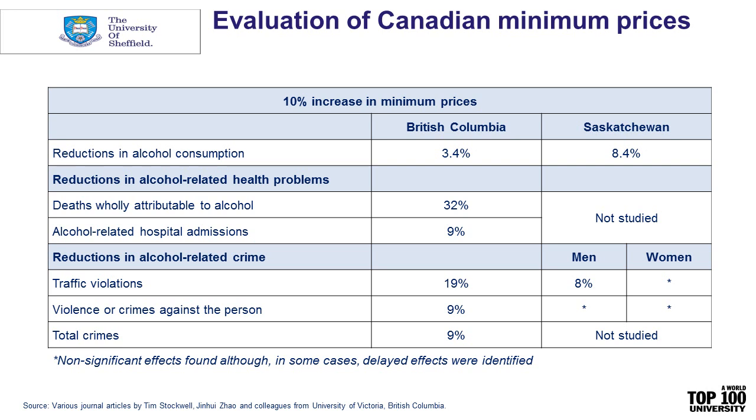Tim Stockwell's team also found beneficial effects on crime in British Columbia, but those effects were less consistent in Saskatchewan province. But overall, it seems the evaluation evidence is suggesting minimum pricing is an effective policy, and we'd expect minimum unit pricing to be even more effective because it's more targeted on actual alcohol strength, so it's a more rational approach to it.